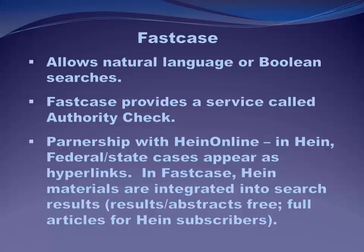And this is pretty new within the last year or so. FastCase has entered into a partnership with Hein Online, which you may be familiar with here at BLS. And in Hein, federal and state cases are going to appear as hyperlinks so that you can go to FastCase and get the cases.